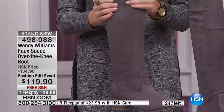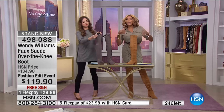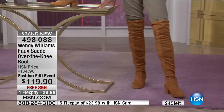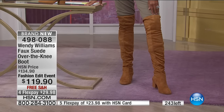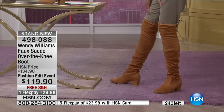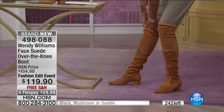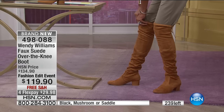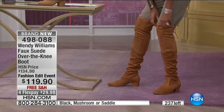And again, the shaft fits like a sock. If you'd like to scrunch it down, fine. If you'd like to scrunch it up, remember, I told you I have the longest legs in the room. So if they come over my knee, then certainly they'll come over your knee. You can scrunch them down if you want to get that perfect fit. I don't want to scrunch down because otherwise I'll mess up my look, but we see what you're saying.